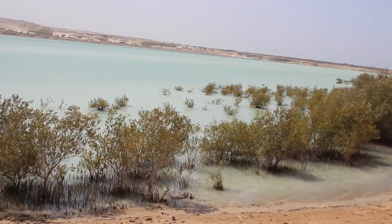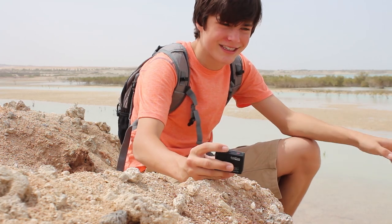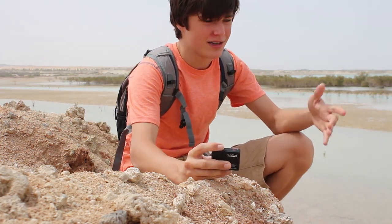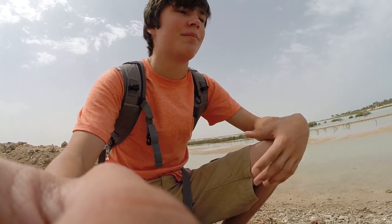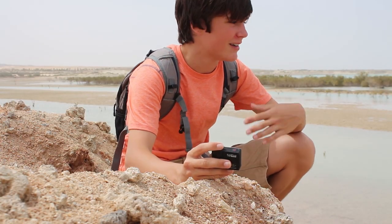And I guess the point of Sir Bani Yas Island is what these guys are trying to do is make it self-sustainable. So they make it like the natural environment, and pretty soon it's able to take care of itself, where they don't have to bring in food, they just have it grow, or they don't have to provide shelter like artificial reefs. They can just have their own little reefs made throughout time.